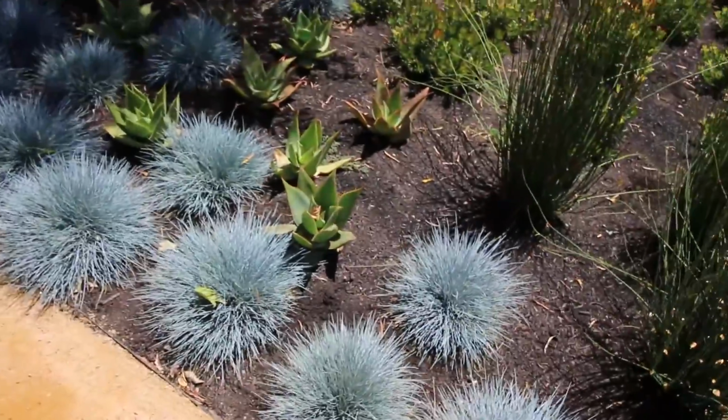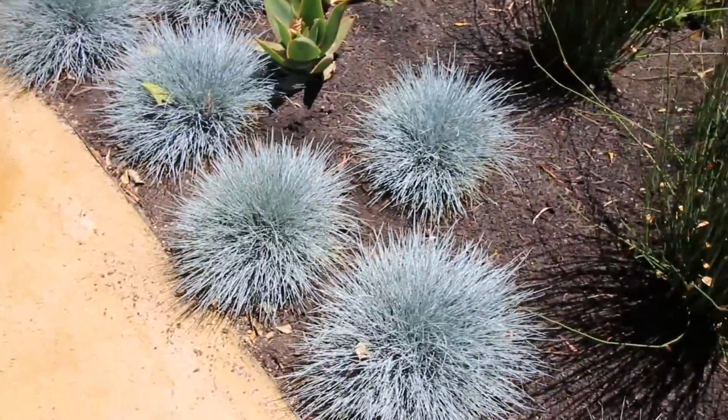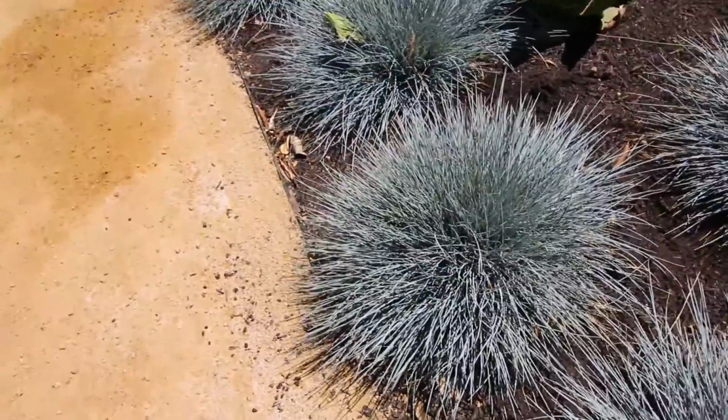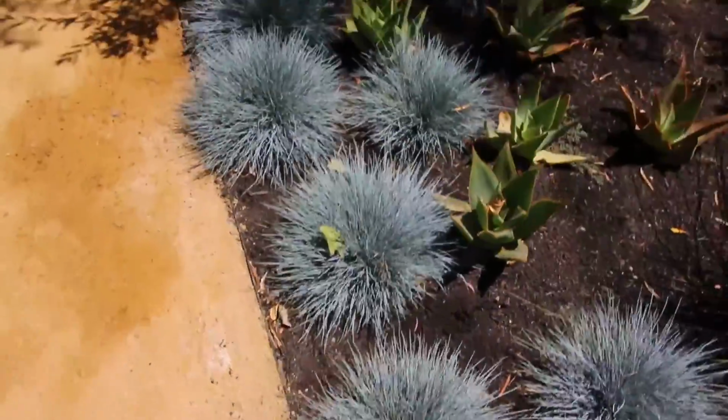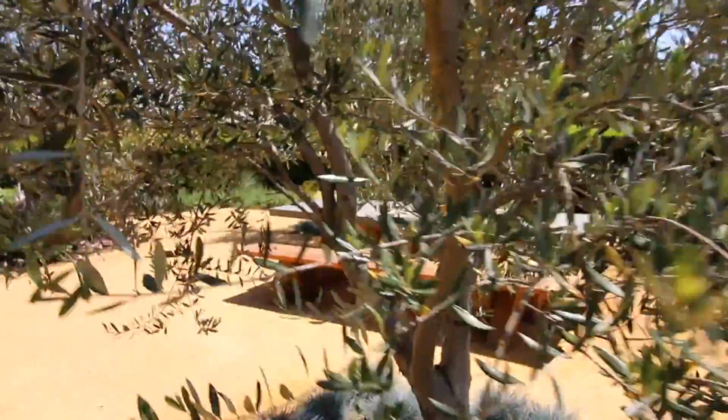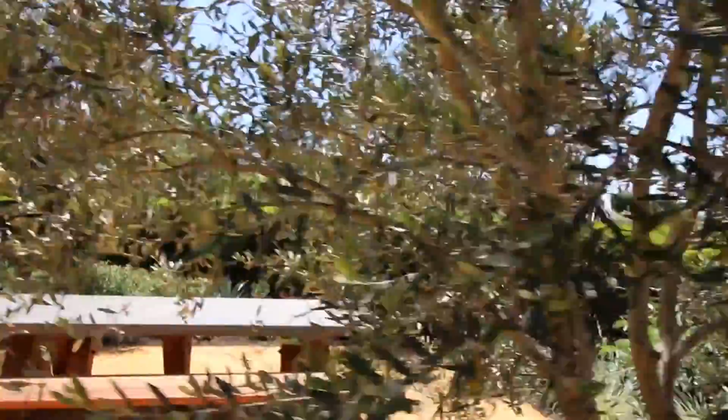Oh no, isn't that gorgeous? I don't know what color I would call that. Blue, gray, somewhere in between. Looks like a nice olive tree.